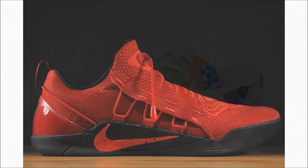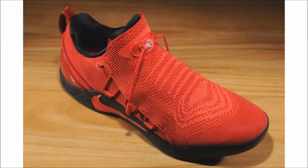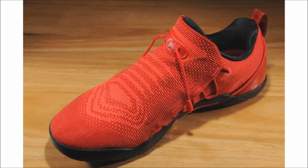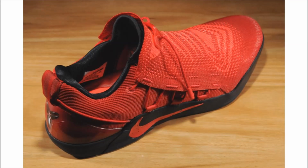The Nike Kobe AD NXT is NEXT, and you know, I think this silhouette had potential, but nope, the colorways have been uninspiring and boring, and it's time to move on from this shoe. But for those out there who like this model, it looks like the next pair we're getting will come in the University Red and Black colorway and will release on July 15th for $200.